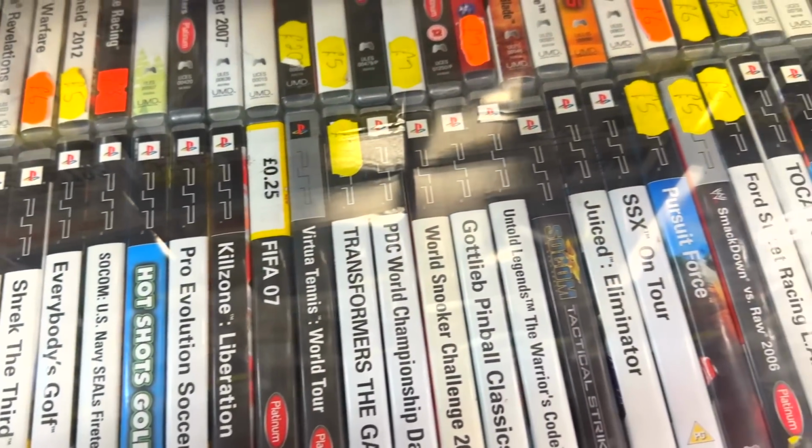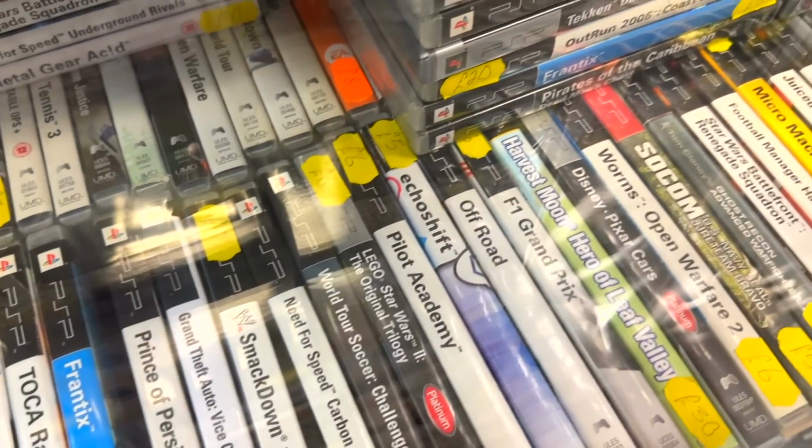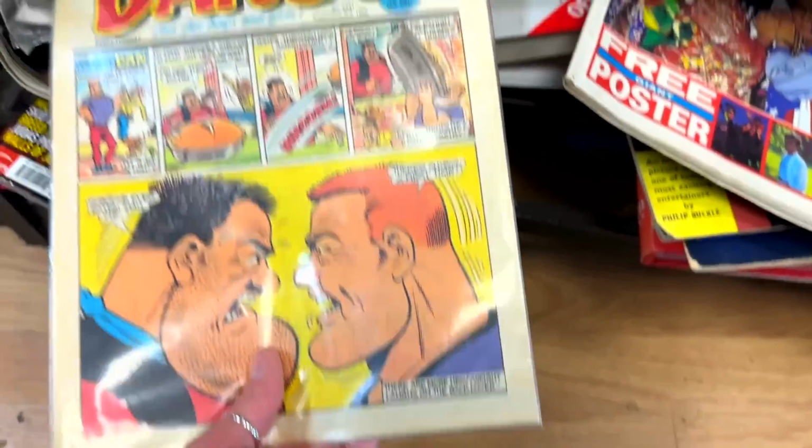Now there's more glass cabinets and the guys were so friendly, and they said to me, if you want to see anything, let us know, we will open these cabinets for you. Below them we've got comics.